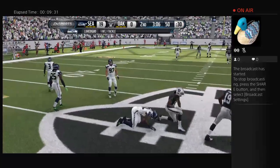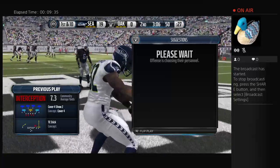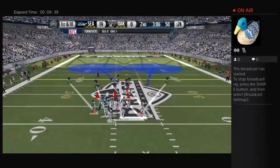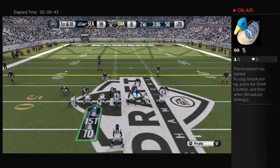Early in the second, and this offense is looking at a long day ahead. Here we are early in the second. You said that, Jim, and all I can say is keep your head down, keep working, and try to get better. There will be better days ahead.